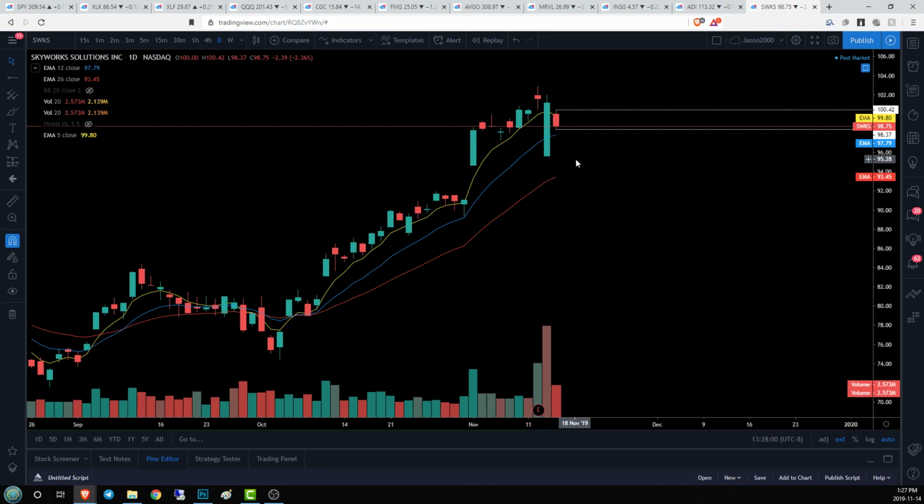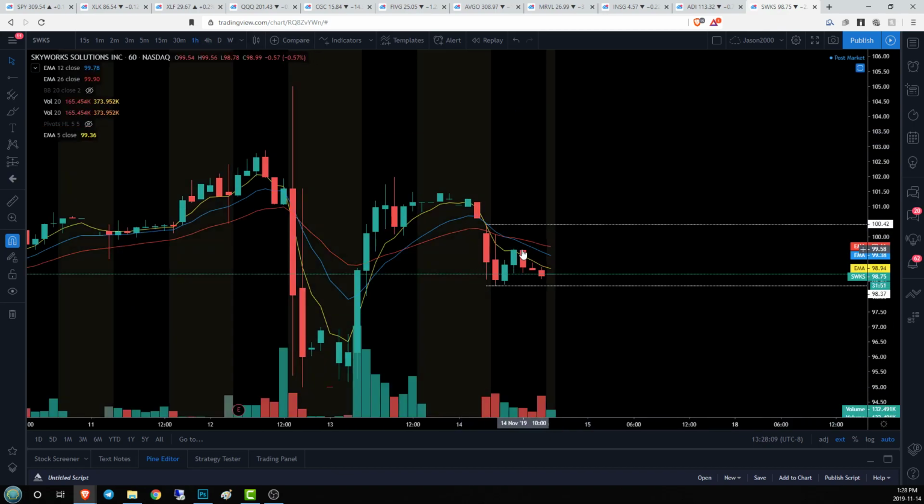So inside bars are great. Watch for the break in either direction. Look for commitment. If you see a nice little break and no follow through, look to the other direction. On the hourly time frame, here we see this bounce, failure to get to our EMA 12, and then just slow meandering action for the duration of the day.